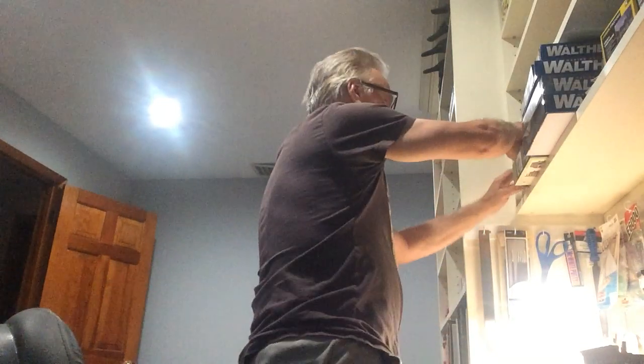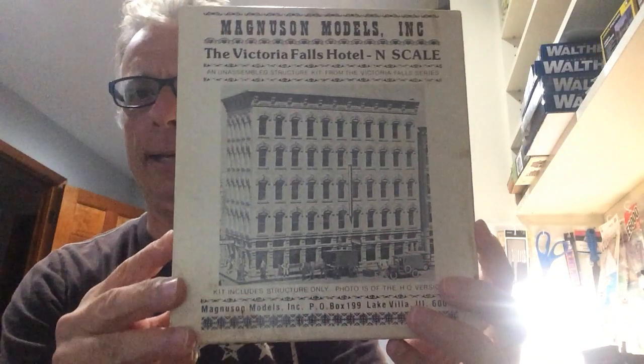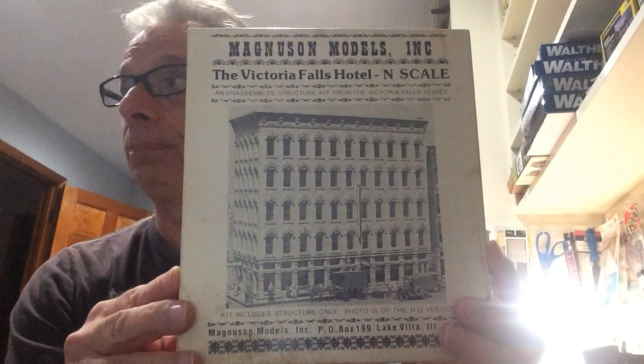I actually put together an agenda for tonight. I just want to cover a few things, kind of set the stage for where we're going with this. I've been working on my Magnuson models, the Victoria Falls Hotel, which was an old kit. I bought it at a train show for a few dollars, and the kit was discontinued probably 30 years ago.